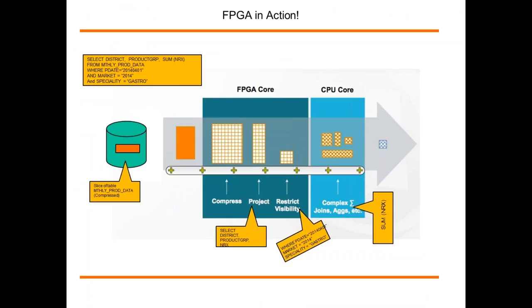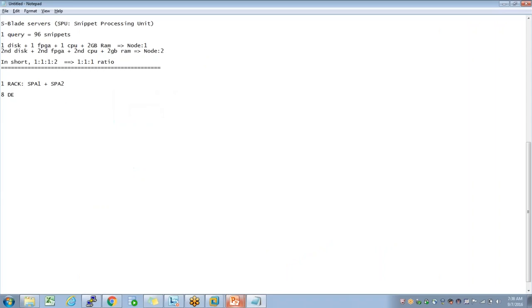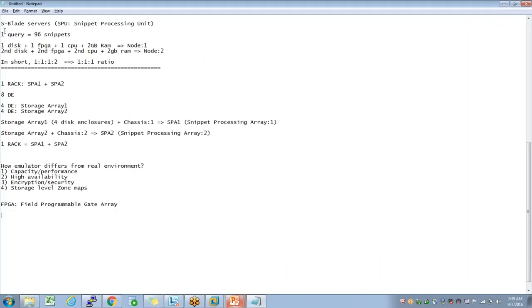Now let's look at the FPGA's role in the complete performance of the Netezza system. To understand this, I need to press this point one more time: whenever a query comes, the query is divided into various smallest units. Each unit is given to a combination of a disk, FPGA, CPU and memory. All these nodes have a capacity to work independently. This node will work independently of node 1. Like this, all 96 have a capacity to work independently.